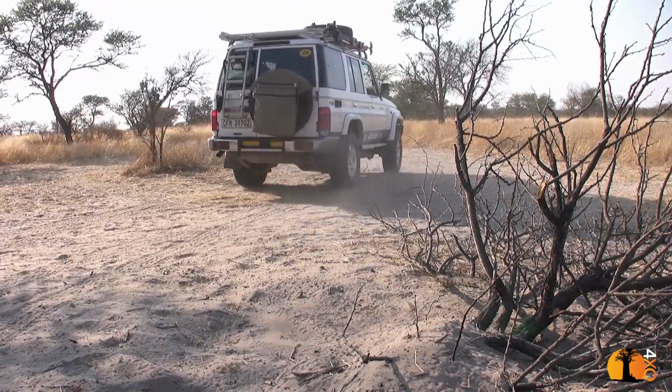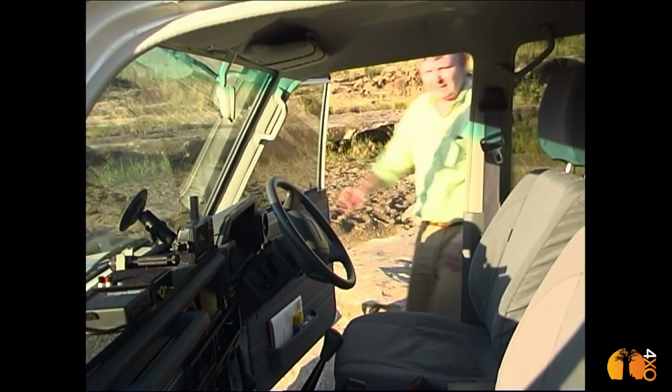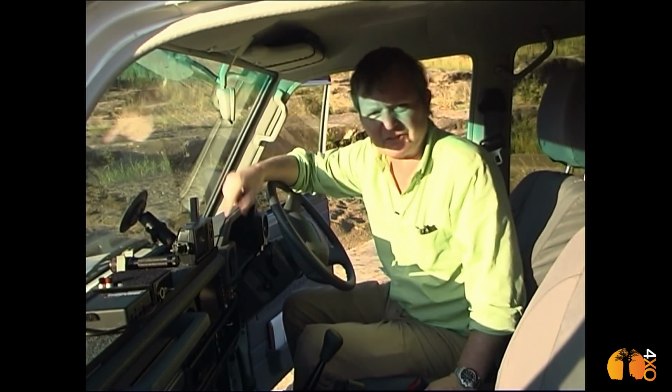I never liked the vehicle. I still had a family. The family was a bit cramped in the back. It wasn't big in the back. It wasn't nearly as big as my 105. Now the Land Cruiser, very old-fashioned, really. And I hated the steering wheel.